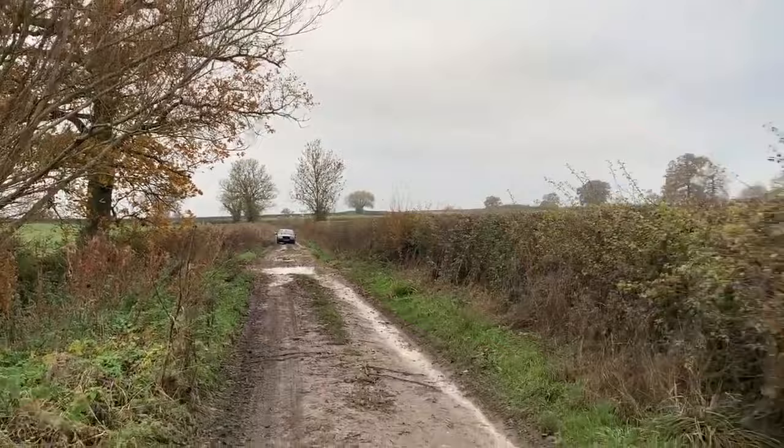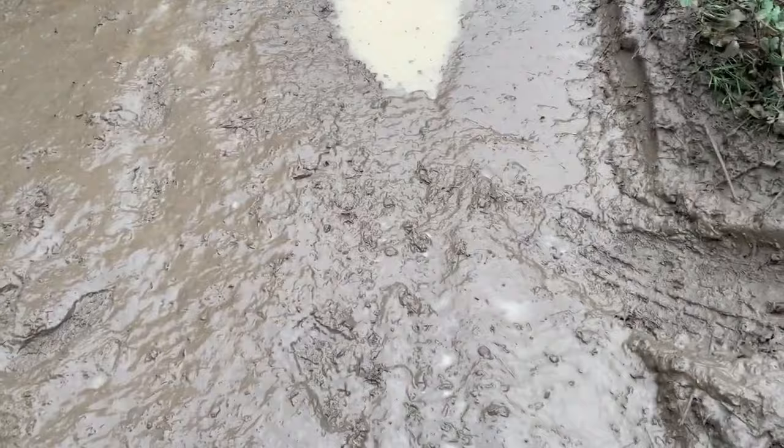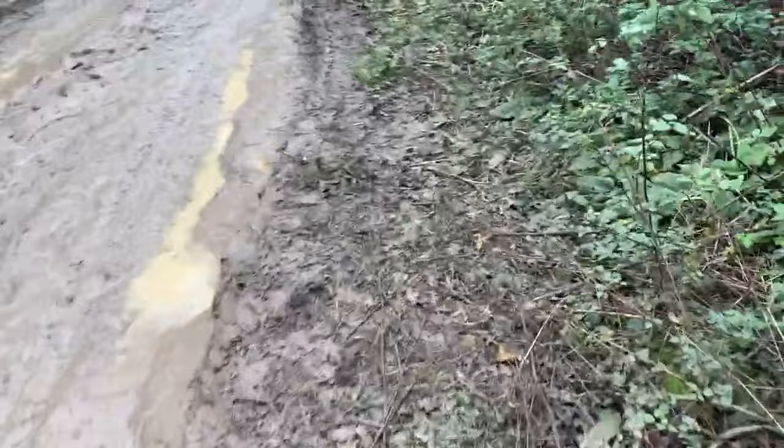So we've got deceptive mud that looks thin, that looks shallow, but isn't. And yeah, I decided to wear my Vans and not my boots today. I knew I was making an off-road video and I still wore my Vans. I'm going to go this side, I'm going to risk the grass. Oh, that's better. Practically dry over here. I'm going to get stuck again.